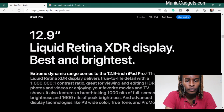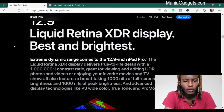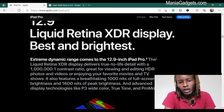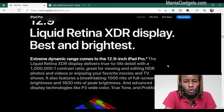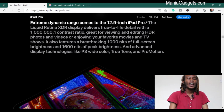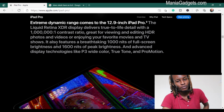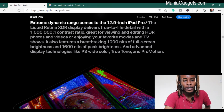Awesome. 12.9-inch Liquid Retina XDR display, best and brightest. Now, extreme dynamic range comes to the 12.9-inch iPad Pro. The Liquid Retina XDR delivers true to life detail with a 1,000,000:1 contrast ratio. Great for viewing and editing HDR photos and videos, or enjoying your favorite movies and TV shows. It also features a breathtaking 1,000 nits of full screen brightness and 1,600 nits of peak brightness. Awesome. Just Google nits and you'll find out why those are awesome.